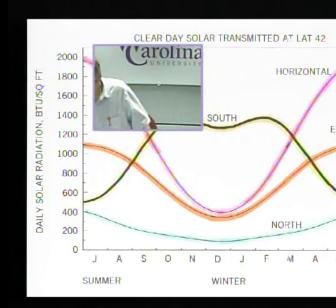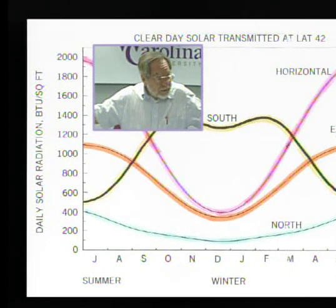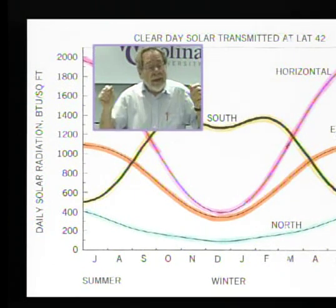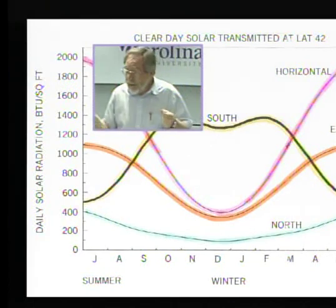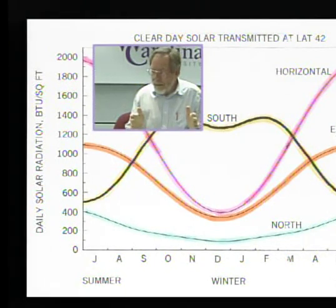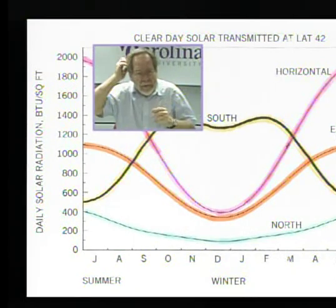East and west, the orange line, okay? They collect the least sun in the winter and the most in the summer. Is that what you want? No. What's the best solution to that? No east or west windows. Often that can be done, but not always. If you can't eliminate east and west windows, what's the next best thing? Make them as small as possible. What else? Good shading systems. Put a porch there. Big overhangs. Plant trees. There are all kinds of ways.